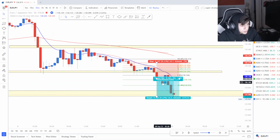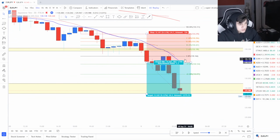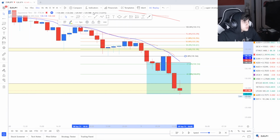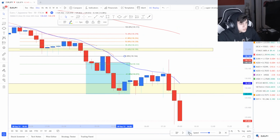So then we get a beautiful impulse. Now we get that pullback, and now we're getting that impulse, right? So it was a beautiful trade, man. Then here stops went to break even, and then price just did its thing. I did feel like price did start coming down here even more.